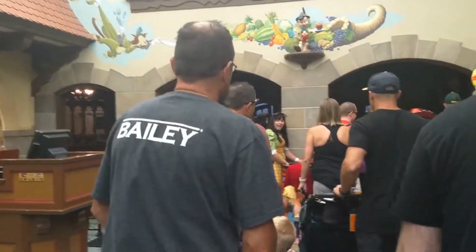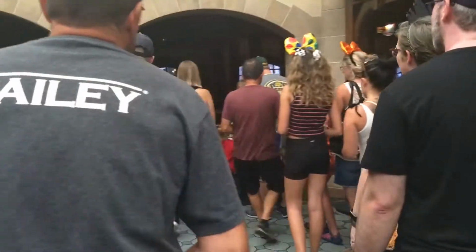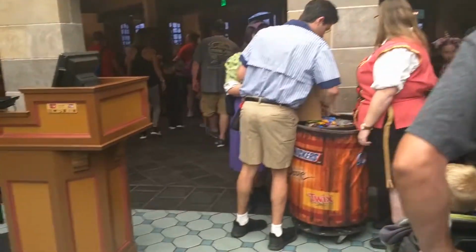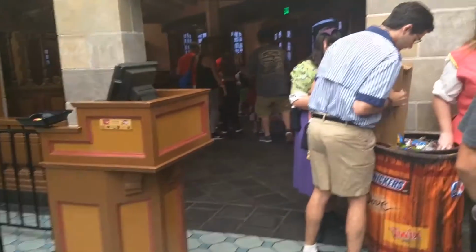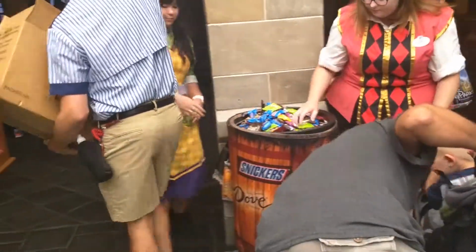Though I will tell you, they give a lot of candy. They give like handfuls at each stop. So even if you were only able to go to a few stops, you're definitely going to get a fair amount of candy. And it just flows freely. You can actually see that they just dump candy and candy and candy. So it's pretty awesome. We got a lot.